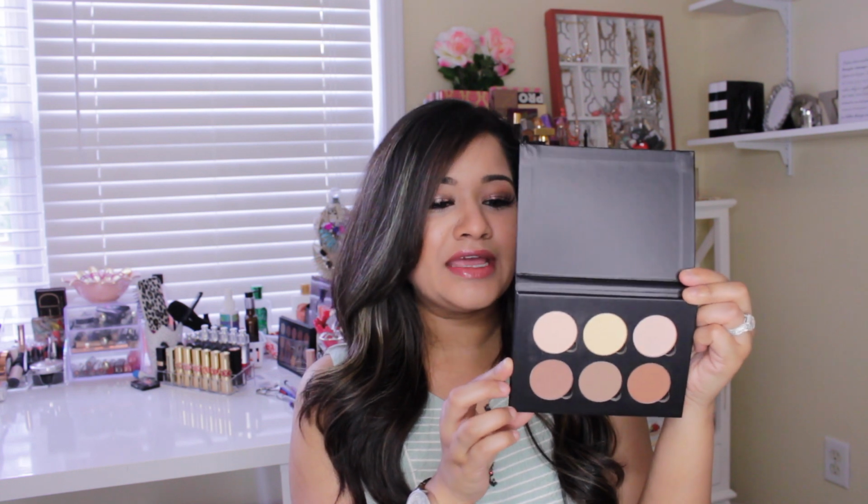So I think you can get away with just having this palette, and you can contour, you can bronze, you could do everything with this palette, and I think it is completely worth the money. And I know a lot of people say you probably don't need all of these shades, but I think all of these complement each other, and I really probably don't reach for anything else when I have this. So this together has been amazing.